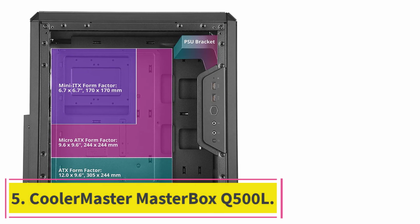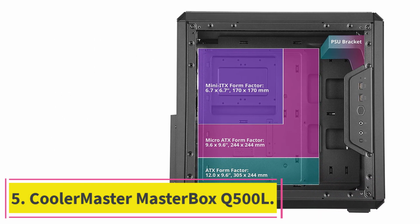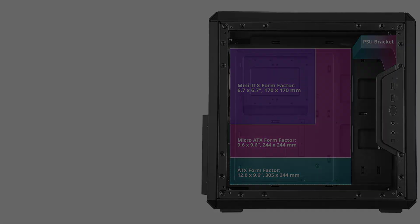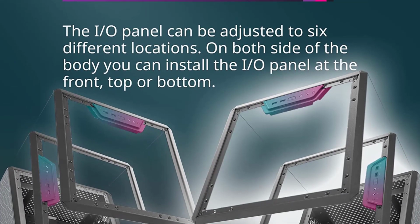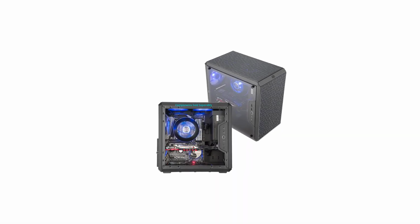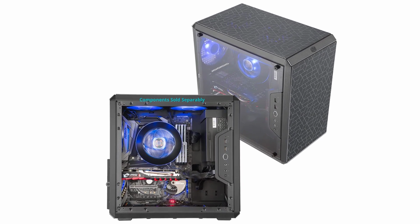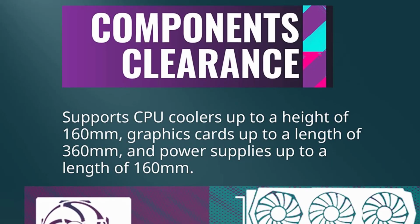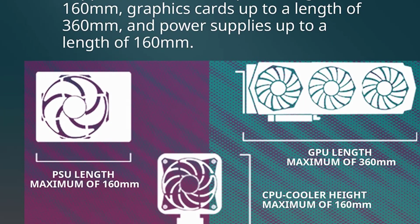Number 5. CoolerMaster MasterBox Q500L. The MasterBox Q500L is yet another odd product that can be obtained from CoolerMaster. It is an inexpensive computer chassis with a price point of around $50 in mind. The Q500L is a mid-tower chassis that offers compatibility for ATX, micro ATX, and mini ITX motherboards within a case that is quite compact in comparison to other mid-tower cases.